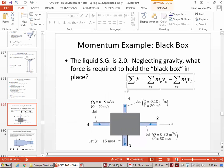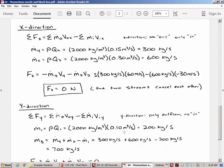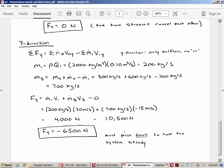And so that's when we go back to the final answer here. I hope that you can tie together the numbers and the conceptual sense that it should make, and the reason and the logic behind it. Any questions from this example?